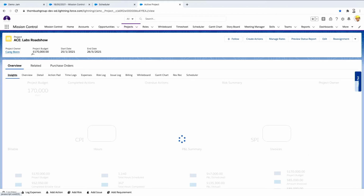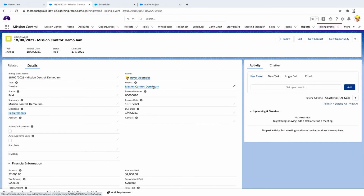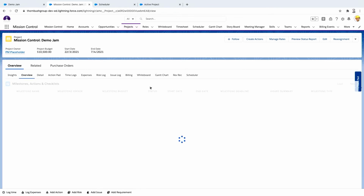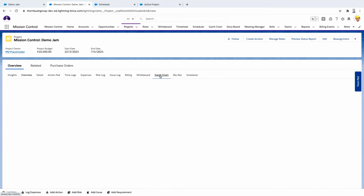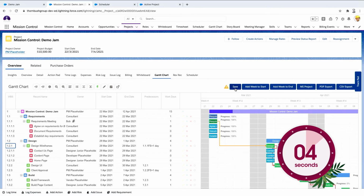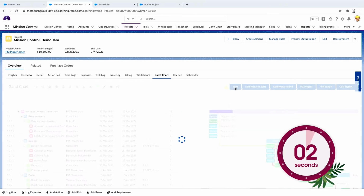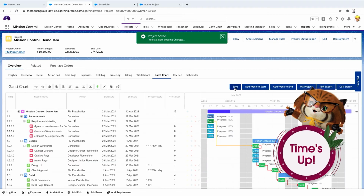We can look at all sorts of other aspects of that project, but also for our one project here, I've just been told by the client I need to resource the next phase, the design, out to next week. So I'm going to push that in my Gantt chart super quickly before we run out of time, and then look at resourcing that next with Mission Control, Project Management.